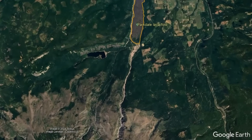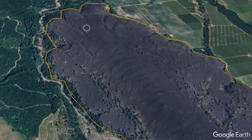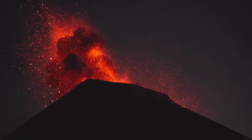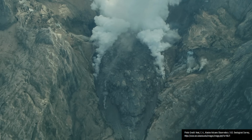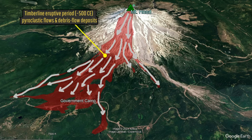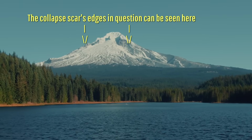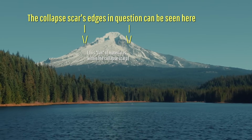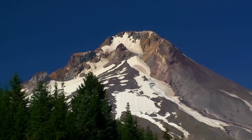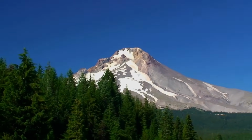Around 5700 BCE, a basaltic andesite cinder cone erupted north of Mount Hood's summit, emplacing the tall Parkdale lava flow. A major eruptive period occurred 1500 years ago involving two multi-decade-long eruptions. These once again generated lava domes, and their occasional collapses generated pyroclastic flows which traveled as much as 7.5 miles or 12 kilometers distant. During this period, a portion of Mount Hood's southern edifice collapsed, forming the modern scar which subsequent eruptions would occur within. Its modern dacite crater rock lava dome formed during a 1781 to 1793 eruption, although this region would erupt again in 1859 and from 1865 to 1866.